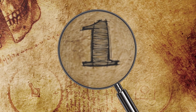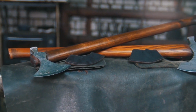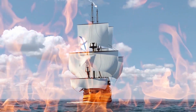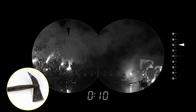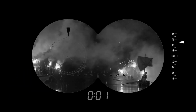Number 1. Boarding axe. Another popular Age of Sail item was the boarding axe, which had a blade and a pick, and was commonly carried on ships not only for traditional warfare, but for fighting fires, which often resulted from battles with enemy sailors. Axes were always part of a vessel's equipment and could be used as a combat tool when you were being boarded by the enemy. It could cut through ropes and lines to attack opposing crew, and it was just all around handy.